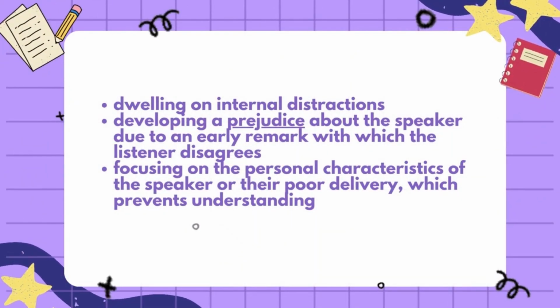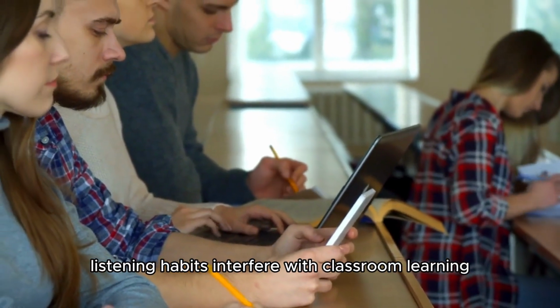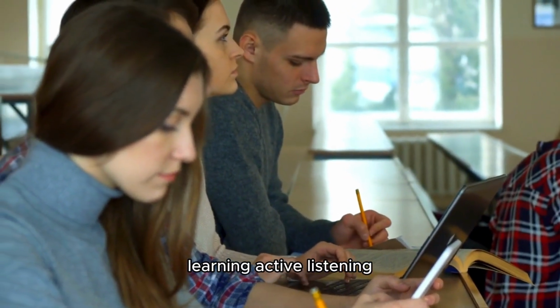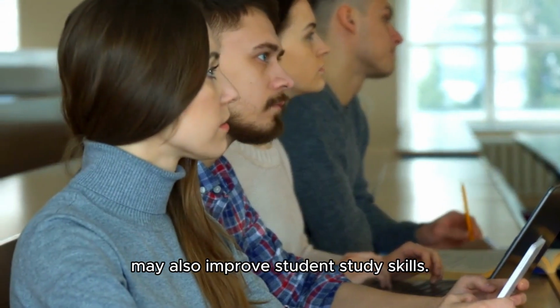developing a prejudice about the speaker due to an early remark with which the listener disagrees, focusing on the personal characteristics of the speaker or their poor delivery, which prevents understanding. Since these poor listening habits interfere with classroom learning as well as interpersonal communication, learning active listening, specifically the feedback step, may also improve students' study skills.